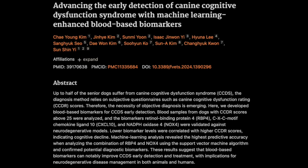Now, the potential here is huge, right? Early detection of CCDS. I mean, huge, yeah. That could change everything. Imagine being able to catch it. Yeah. With a simple blood test. That'd be amazing. So let's talk about CCDS.